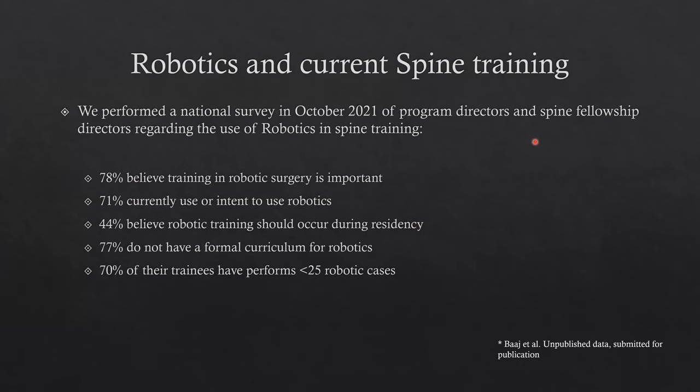So this is actually unpublished data, but it's submitted. We surveyed last year, we sent to every program director, spine fellowship directors regarding the use of robotics. So these are the numbers that we have. This is both neurosurgery and orthopedics. Almost 80% believe that training in robotic surgery is important.